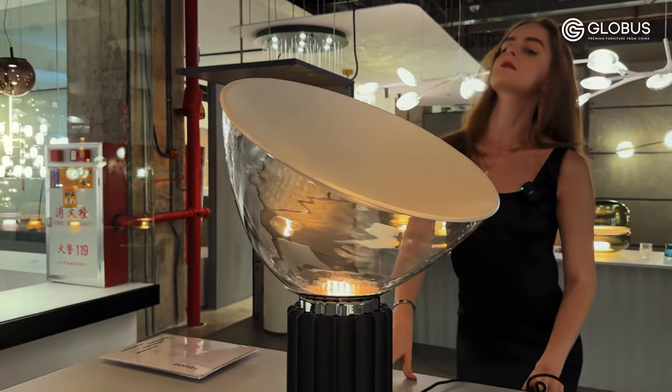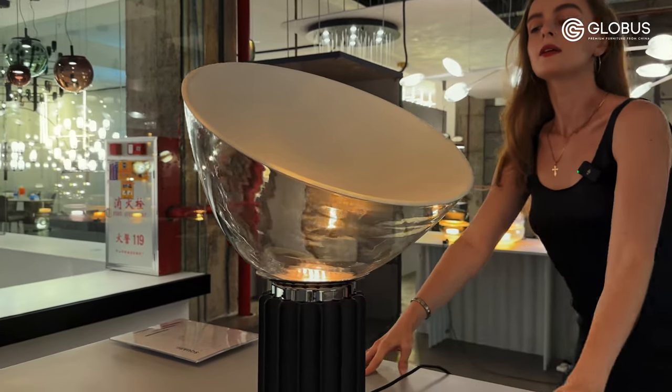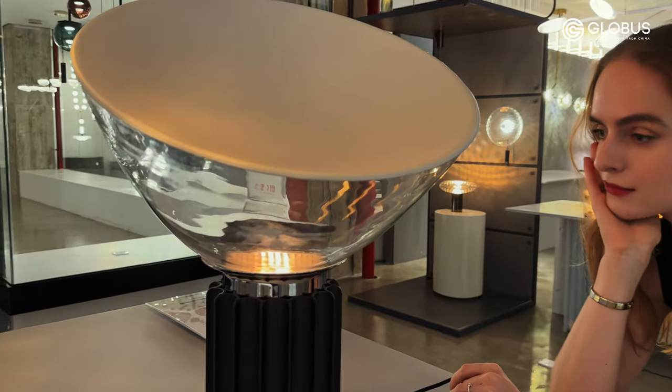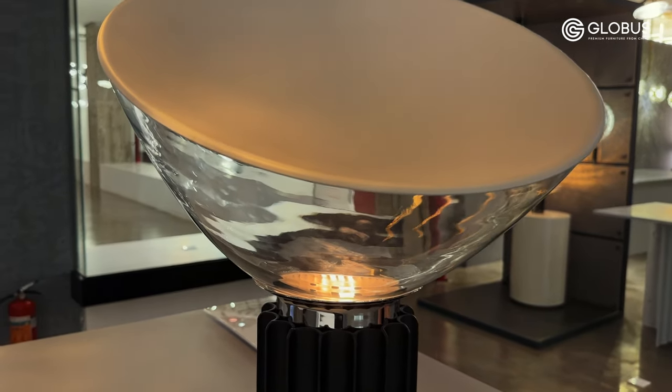The Taccia took its shape from the desire of the designers to make a diffuse surface that heats up as little as possible. The time has passed, but the lamp still evokes strong emotions.